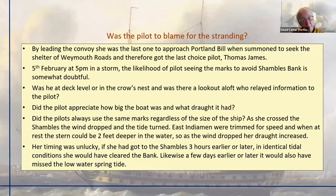And lastly, it's worth pointing out her timing was very unlucky. If the Abergavenny had got to the Shambles 3 hours earlier or later in identical tidal conditions, she would have cleared the bank, or even if it had been a few days earlier or later, everything conspired against her.